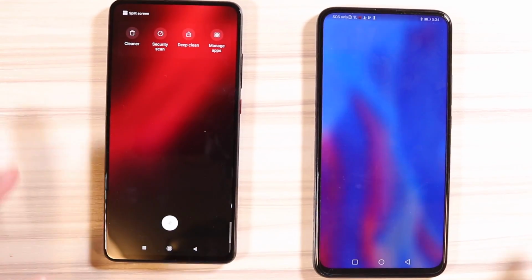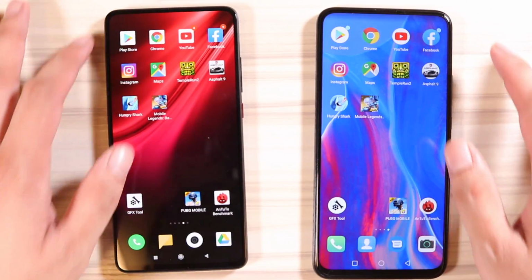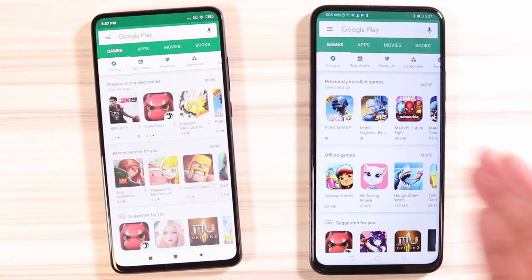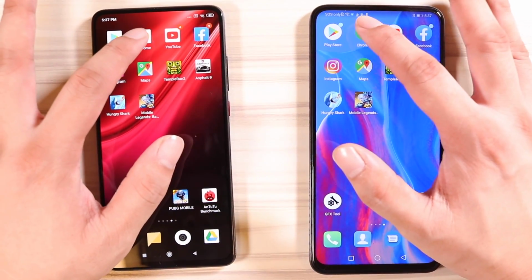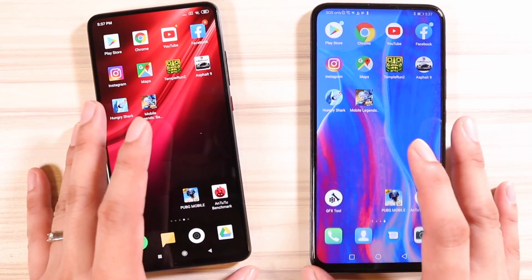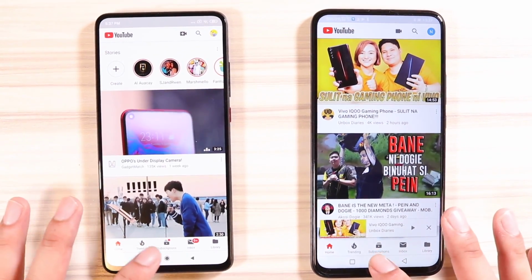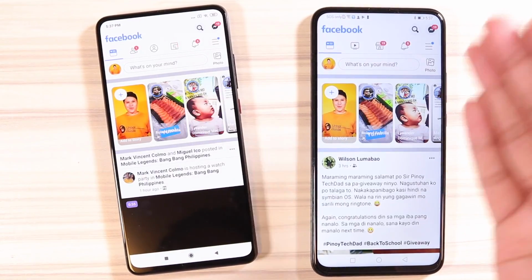Just gonna close all the apps. Wi-Fi, Snapdragon 730, Kirin 710F. Let's go. Google Play Store. Boom. Almost instant. Wow, that was surprising. Google Chrome. Again, the Huawei Y9 Prime. What? YouTube? What the? Holy crap, that was almost instant. That is some optimization right here on the Huawei Y9 Prime.